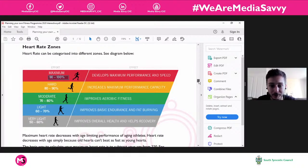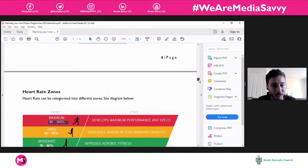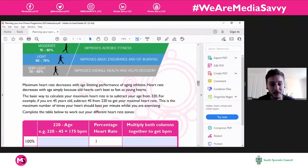So this is how we do it, guys. Maximum heart rate, as I mentioned, decreases with age, limiting performance of aging athletes. Maximum heart rate decreases with age simply because old hearts can't beat as fast as young hearts, guys. It puts extra strain on them. They're working harder, and you would potentially suffer adverse, negative effects from exercise, which is the opposite idea of exercise in the first place. If your exercise is making you feel worse and putting you at risk, it needs looking at. We need to change things around a little bit.